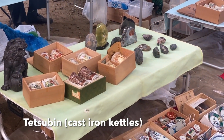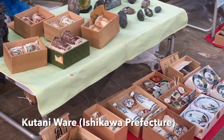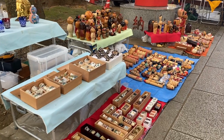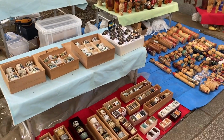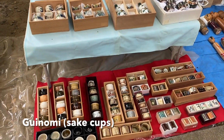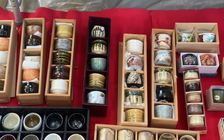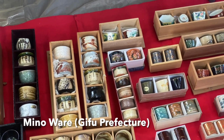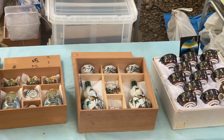On the next table down, there are some kutani-ware teacups. I like the sake decanters in that row. And then onto the next section, there's guinomi or sake cup sets. The ones in the vertical boxes have various types of minoware. And here's some more kutani.